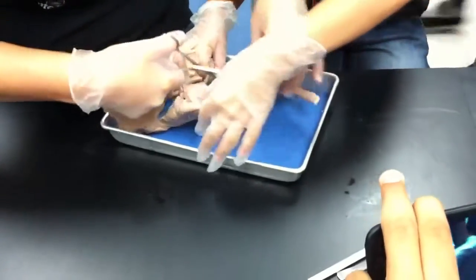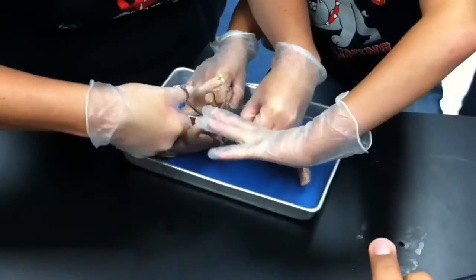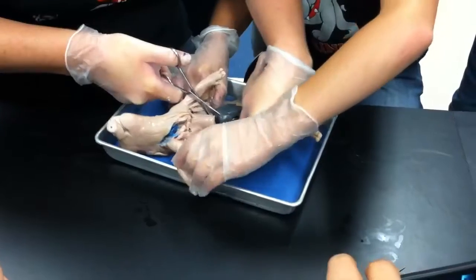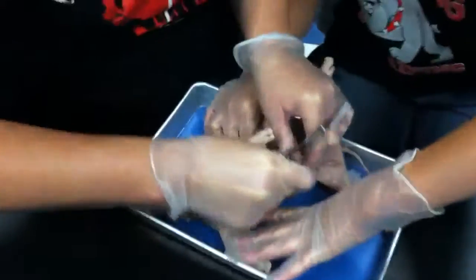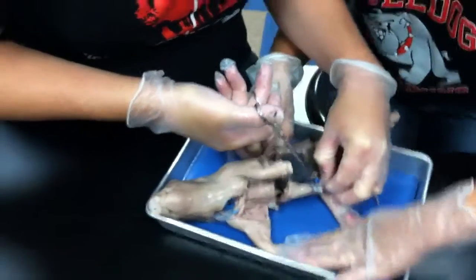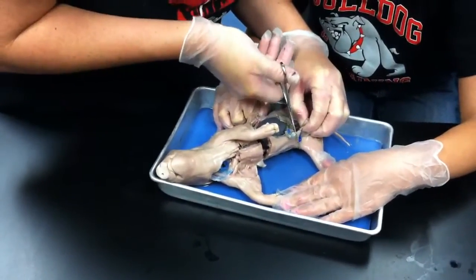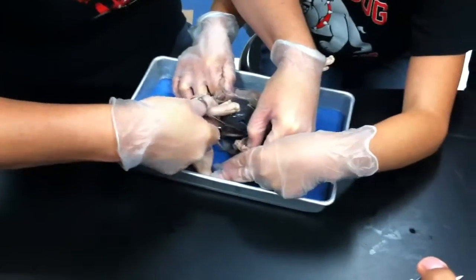So who got this pig? Who got the pig? This is actually Dr. Combriati's pig. I asked him if we could use it, and he said we could. Because his class is anatomy and phys, and that's what they got. Vessel. I'm going to cut that vessel. That's all right. For the sake of science.